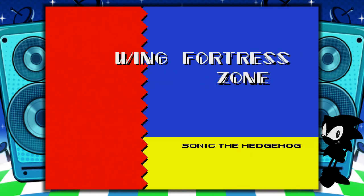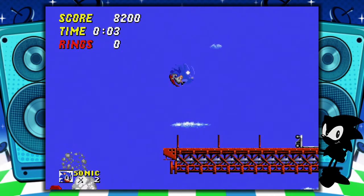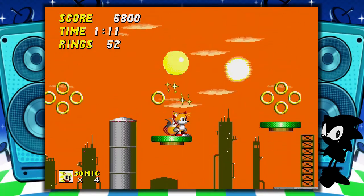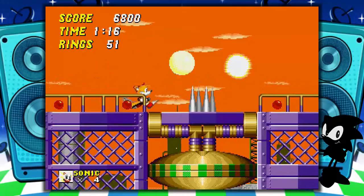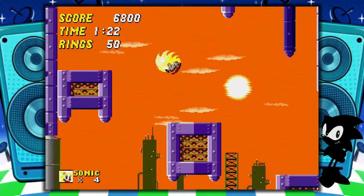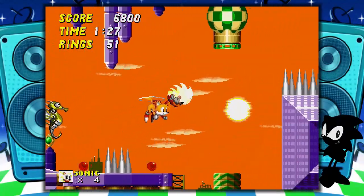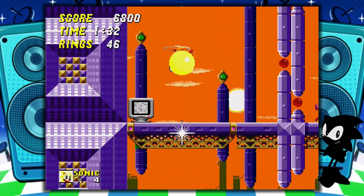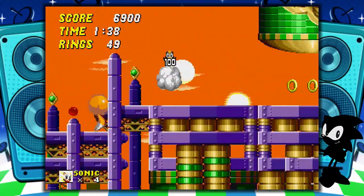The number of levels include the Emerald Hill Zone, which is the Green Hill Zone after the emeralds are used to transform it, the Chemical Plant Zone, the Aquatic Ruin Zone, which is your underwater zone, Casino Night Zone, which is your pinball zone, Hilltop Zone, the Mystic Cave Zone, Oil Ocean, Metropolis, which is the only level with 3 zones, the Sky Chase Zone, which leads to the Wing Fortress Zone, which leads to the Death Egg Zone. So, 11 in all.